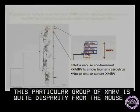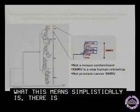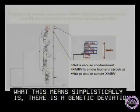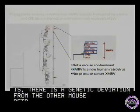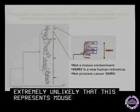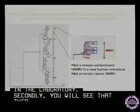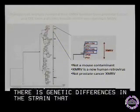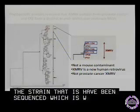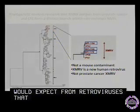What this means, somewhat simplistically, is that there's been a genetic deviation from the other mouse retroviruses, making it extremely unlikely that this represents mouse contamination in the laboratory. Secondly, you will see that there are genetic differences in the strains that have been sequenced, which is what one would expect from retroviruses that arise in different locations and in different infections.